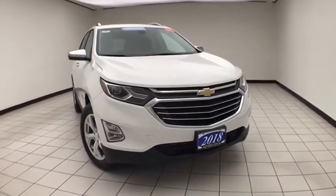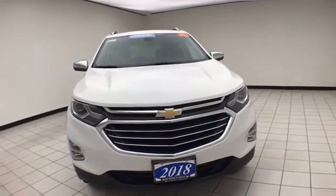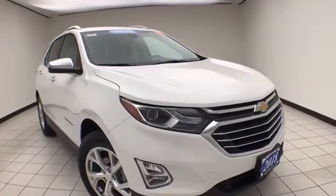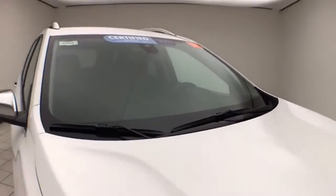Today's special is a GM certified 2018 Chevy Equinox Premier all-wheel drive. Stock number Z9448XX. 16,000 miles on this Equinox. Comes to us with a clean AutoCheck history report, Summit White in color.